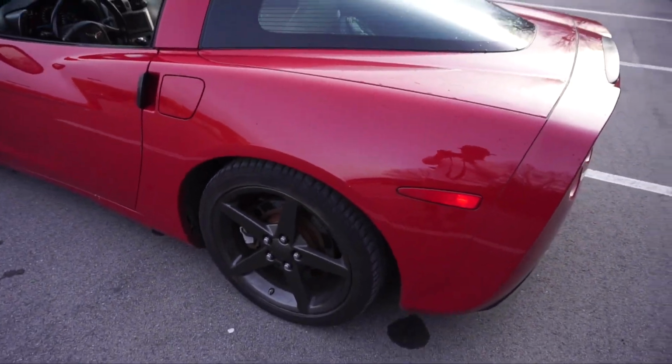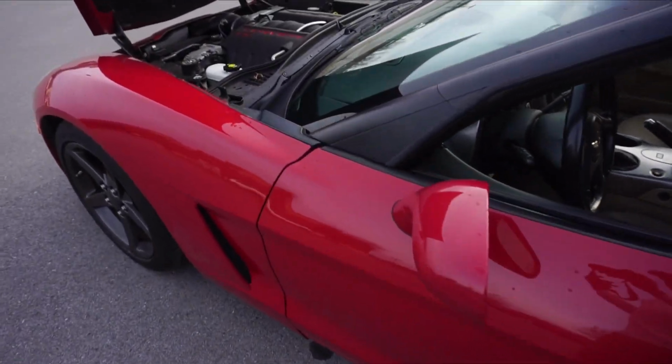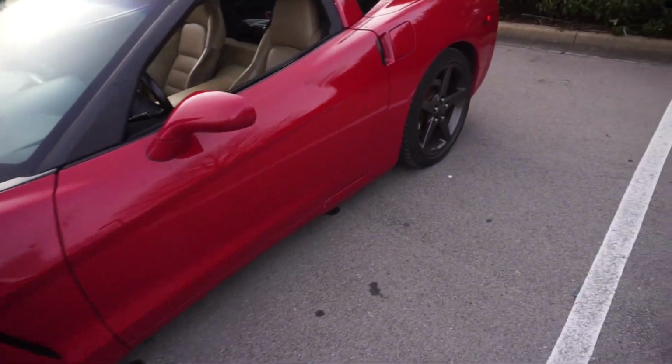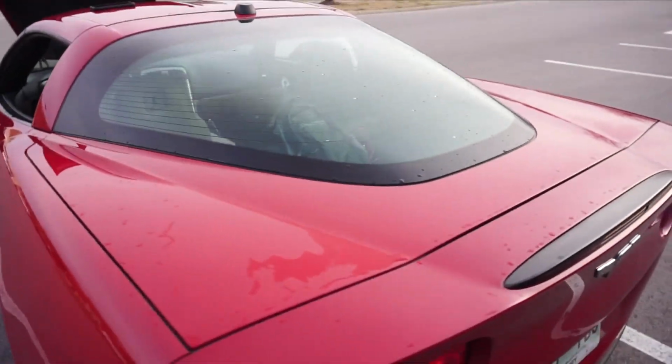What's up, guys? I'm back. We're gonna still do this car right here. It is a Corvette. It's probably one of my favorite cars. It is sweet. Yeah, this car is pretty sweet. It's kind of like a candy red color.